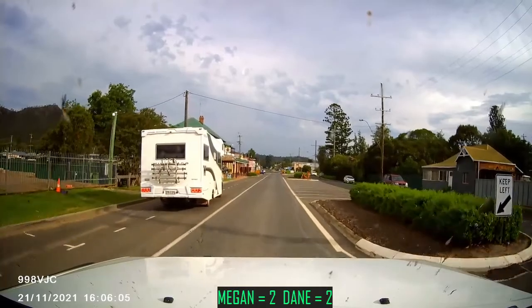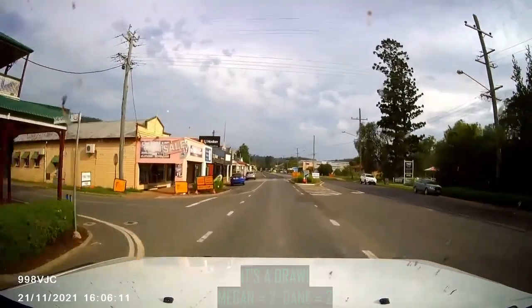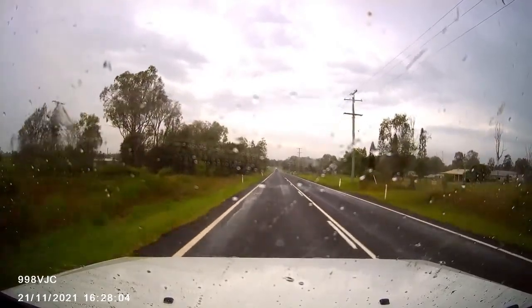As we make our way through West, Megan calls the second motorhome of the day, which makes us a draw for the game. Five minutes from home and the heavens opened on us, but all in all, what a great day. Can't complain about that, eh?